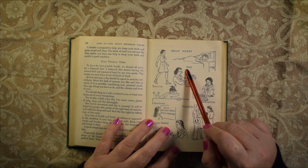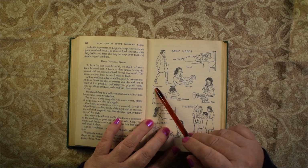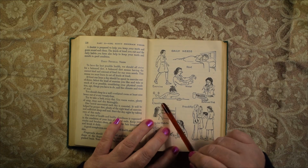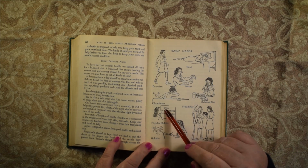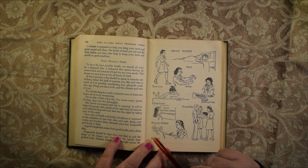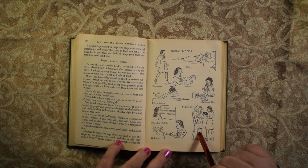Daily needs. Rest. Very important. Exercise. Water. Cleanliness. Balanced diet. Daily brushed teeth and bowel movement. Regular habits. Hobbies. Friendship.